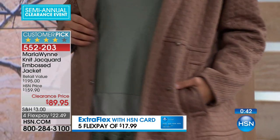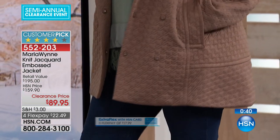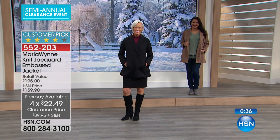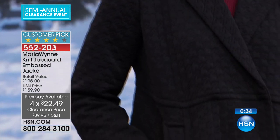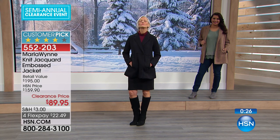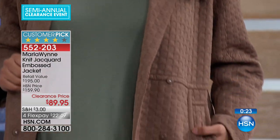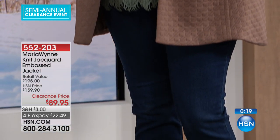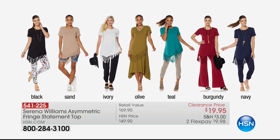And I only started out with 500 of these. I know this isn't like a $20 t-shirt, but I want you to think this coat is going to last you year after year after year. It is really beautiful, and it's just perfect even over a nicer outfit. And by the way, are we going to start that top again? Okay, so it's 552-202 and a customer pick. We're going to let you know when that's gone. Black is the most limited.